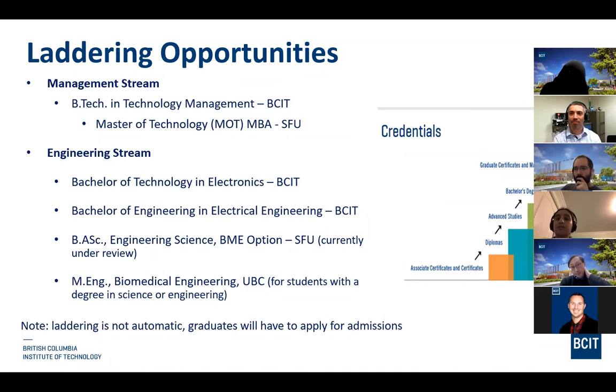So talking about further studies. We call this laddering opportunity because we want students to come into our program, finish the diploma, and that's not the end of their career or knowledge or education pathway. We want to have some ways for our student or graduate to advance in both their career as well as their education. So in terms of education in laddering opportunity, we sort of identify two main streams.